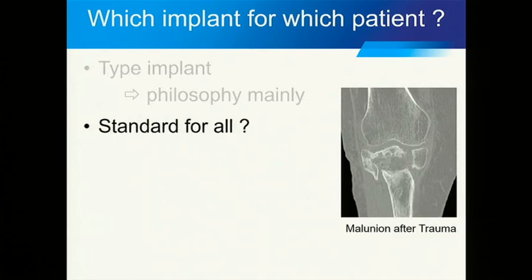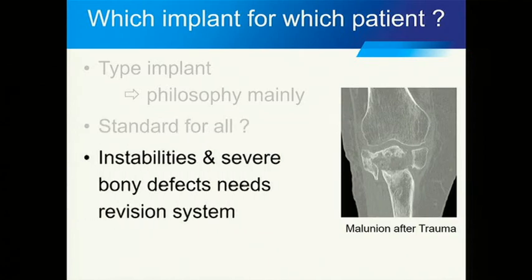The next question is, can I use one standard implant for all my patients? Definitely not. Look at this post-traumatic malunited proximal tibia fracture in this old lady. This is a CT scan. You immediately recognize that here is a big problem. You have to solve that big bony defect. And the ligaments here are not stable, they are floating. So you need something different than a normal knee. You need special implants for special situations.